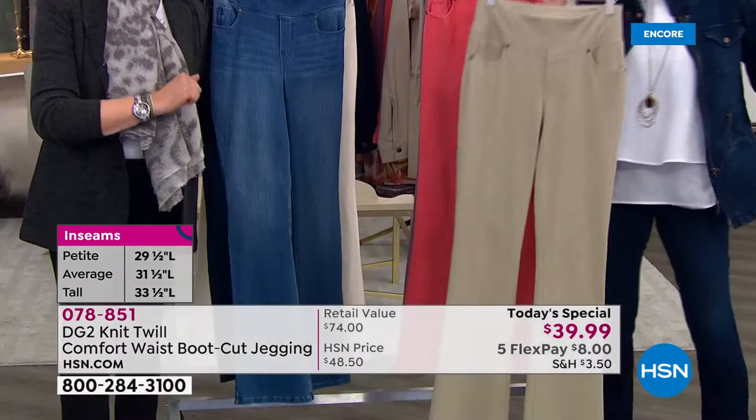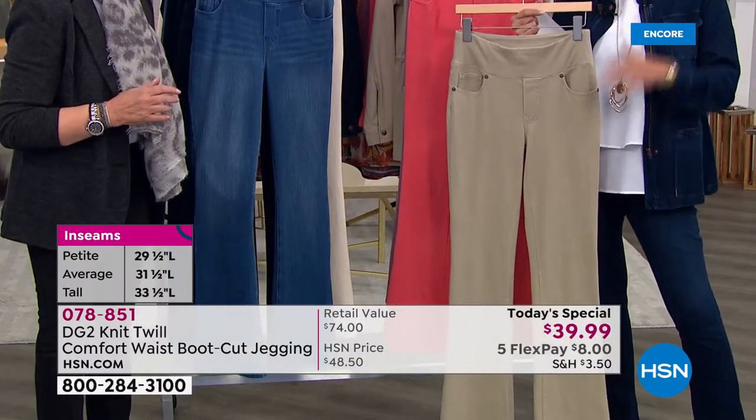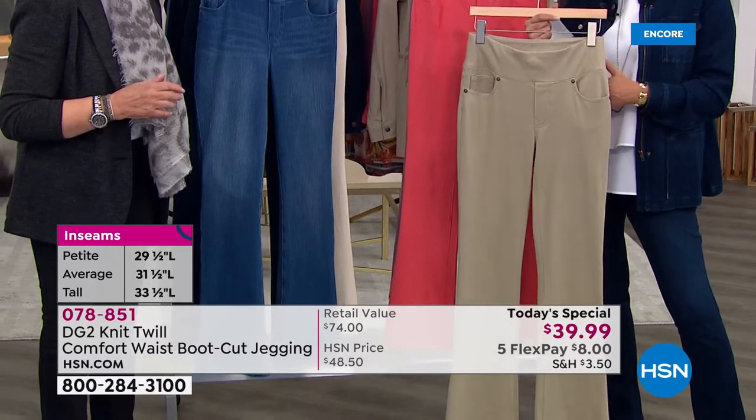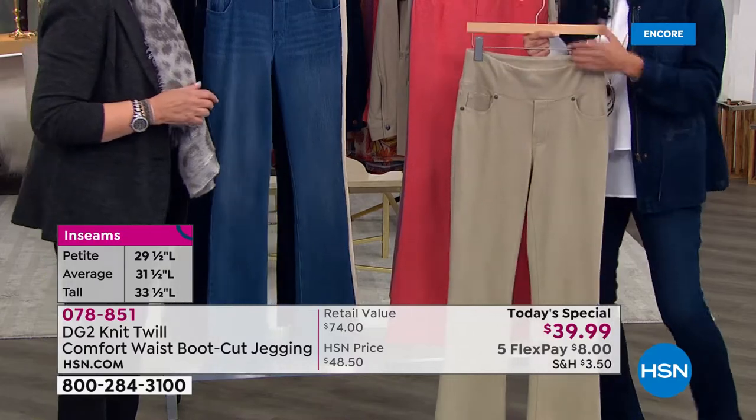Let's do colors real quick. So this is called Sage. But a little heads up, we're calling it khaki, guys. We're calling it Sage officially, but truly, this is your classic khaki. Behind the scenes, we're calling it khaki. We totally are. Okay, it's Sage khaki. This is called Sage, but understand you're buying khaki.